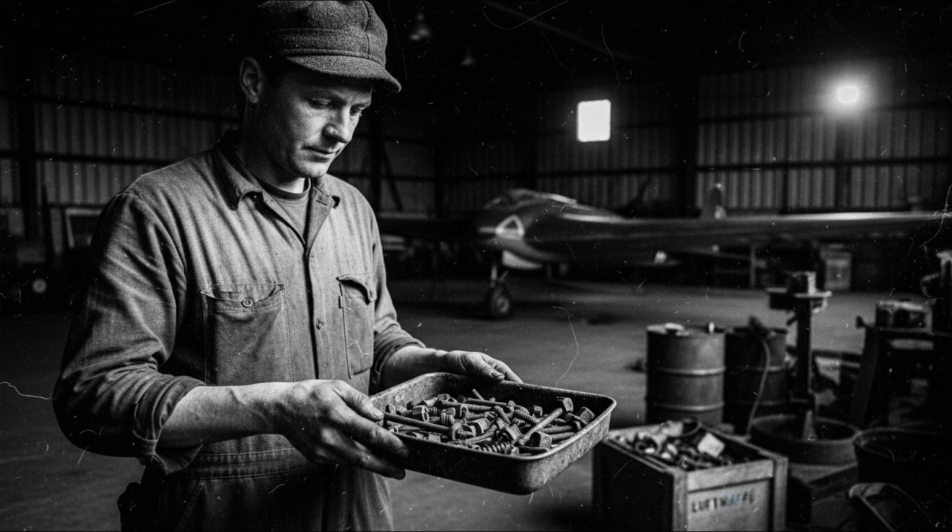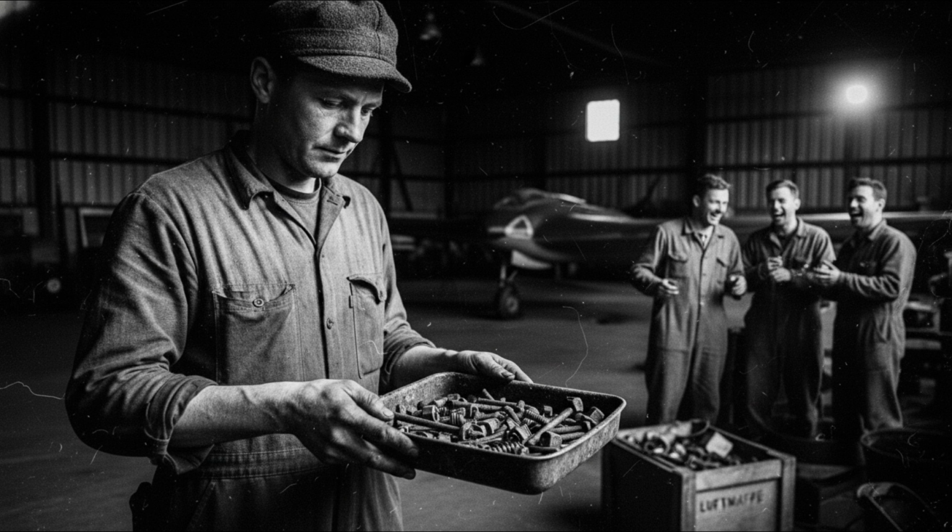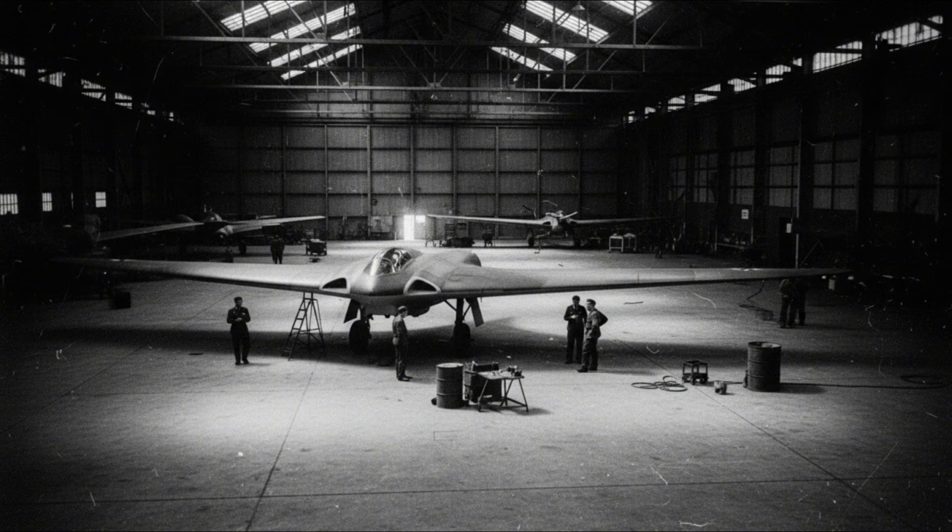"Sergeant, your bolt operation has attracted attention at the highest levels. General Eisenhower's staff wants to expand the concept. Not just bolts, other components, hydraulic fittings, electrical connectors, fuel line seals, anything we can counterfeit and introduce into German supply chains." "Sir, that's a massive undertaking. Each component requires different engineering analysis, different manufacturing processes, different failure characteristics."